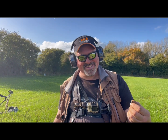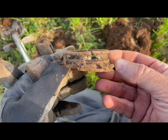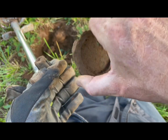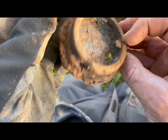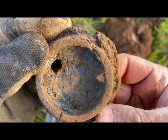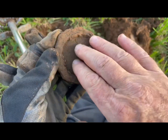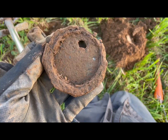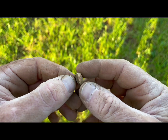Moving on. Do you know, that's the thing with metal detecting. One minute you get a Roman, next minute you get a bit of scrap. This looks like a top off a petrol thing, or looks like there's a breather here, or whether that's a hole that's just appeared. Don't know. It says made in England, so that's a good start. But I don't understand what it is. I think it's off a tank or something, top of a tank. Anyway, a lid of some sort.